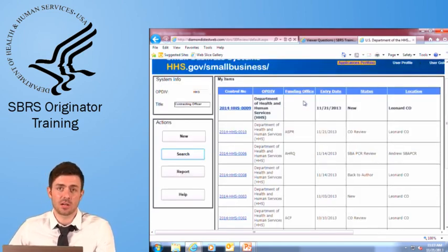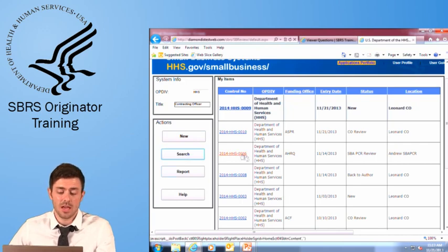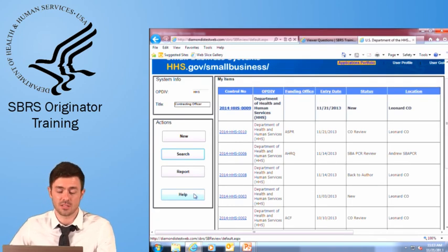The last thing I'd like to point out on the home page is the Actions menu. This provides you with access to all system tools available to your user role. The Actions menu is located on the left side of the screen and provides access to the New button, which allows you to create a new review form, the Search button, which allows you to access the searching tools, and the Report button, which allows you to access the reporting tools. Lastly, there's also a Help page, which provides you with access to some basic system information. Additionally, it again provides the link to the user manual for further help using the system.